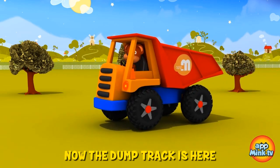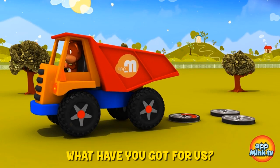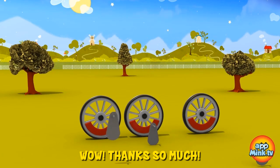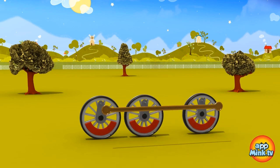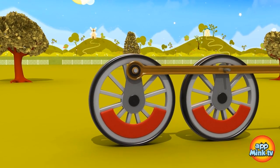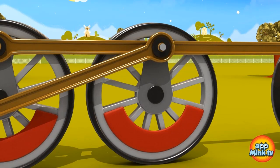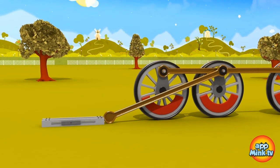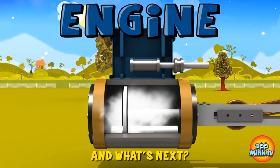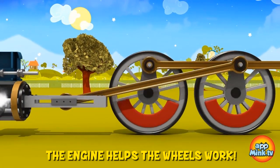Now the dump truck is here. What have you got for us? Wheels. Wow, thanks so much. That'll be a great help. What's next? Engine. That's right. The engine helps the wheels work.